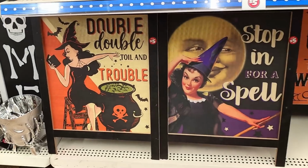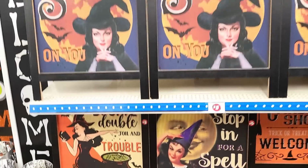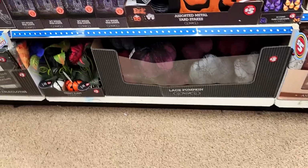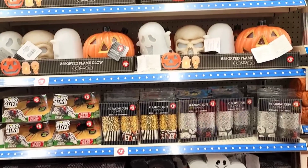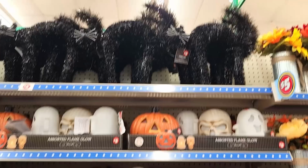I don't know, but look how gorgeous they are. I love a vintage inspired piece. And they were only $5. And then down here was more of their plus section, so it's like $1.25 up to $5 pieces.